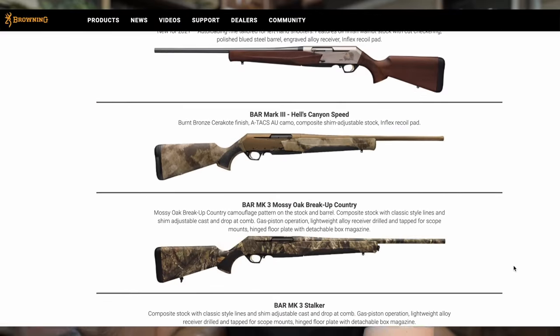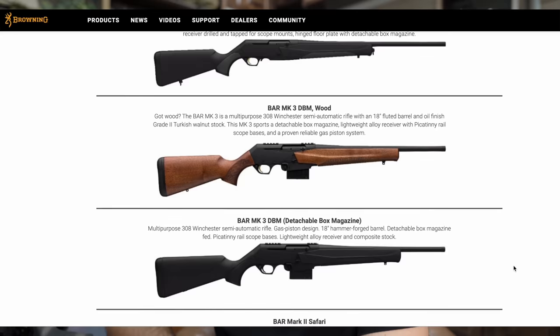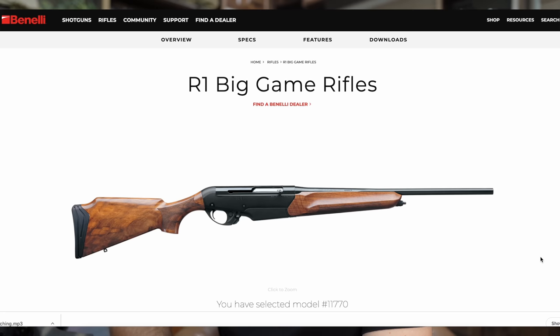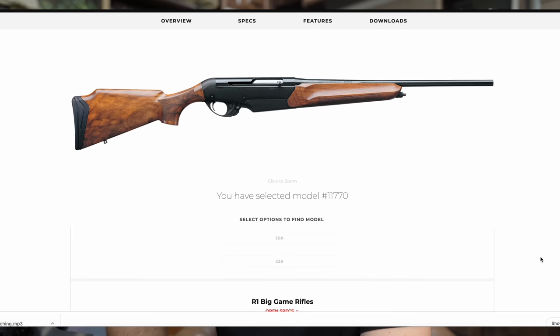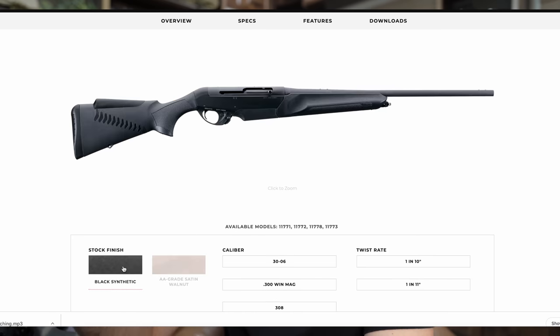So these are repeaters. These are semi-automatic 30-06 rifles. They look kind of heavy, especially around the receiver. They're just kind of tall there to handle the additional machinery. But being a semi-automatic is a big advantage in some situations. A lot of people are shooting 30-06 for hog hunting. That'd be a perfect scenario.